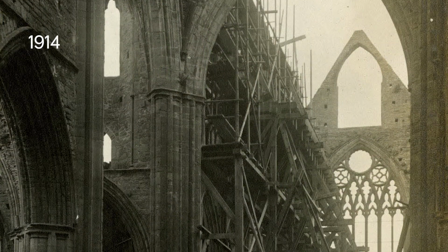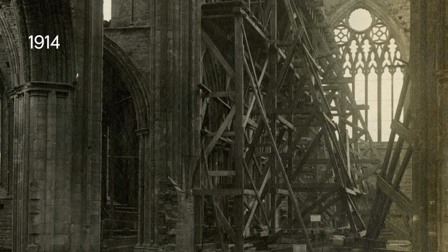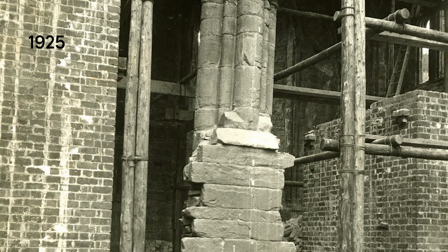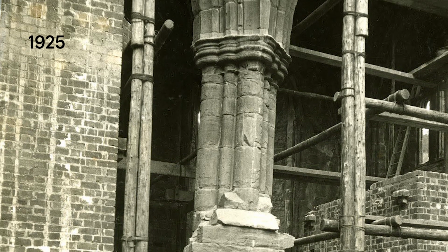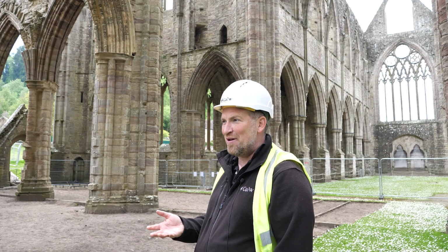The biggest early interventions are by the early offices of state, the Office of Woods, Office of Works, Ministry of Works, prior to Cadw in the first half of the 20th century, which saw some really ambitious things being done. The problem we're facing at Tintern now is that we have mortar that is harder than the very soft local sandstone that the walls are built of.